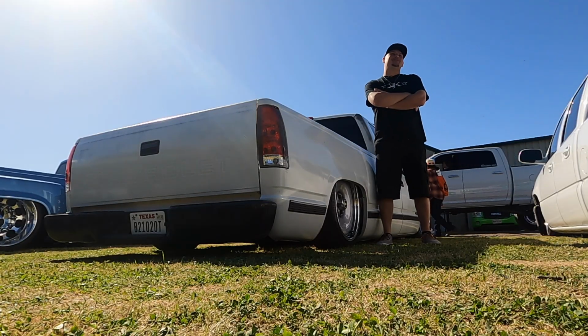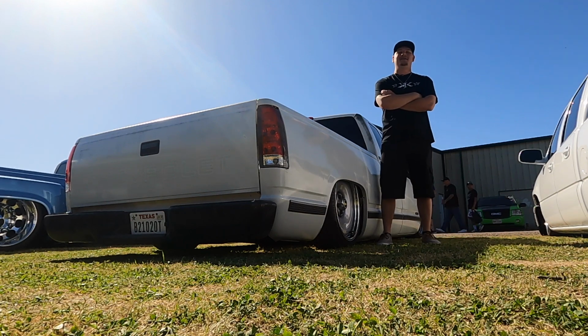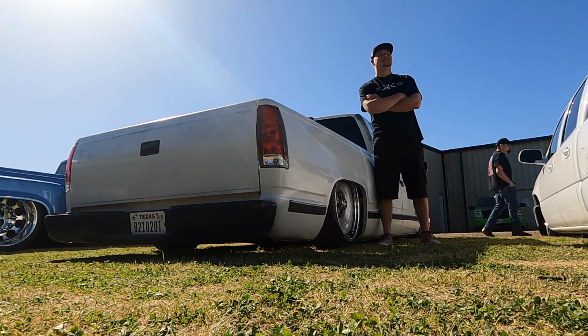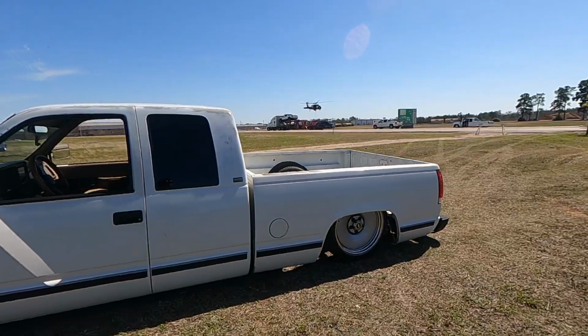We're at LST 2024 and this is my 94 Cheyenne. I was helping a buddy on his dually build, and I come from a welding background, so I was lending him a hand. A conversation got started one night of, hey man, I'm thinking about getting a truck, and he said absolutely get a truck and we'll cut it up and lay it on the ground. Three years later, this is where we're currently at.